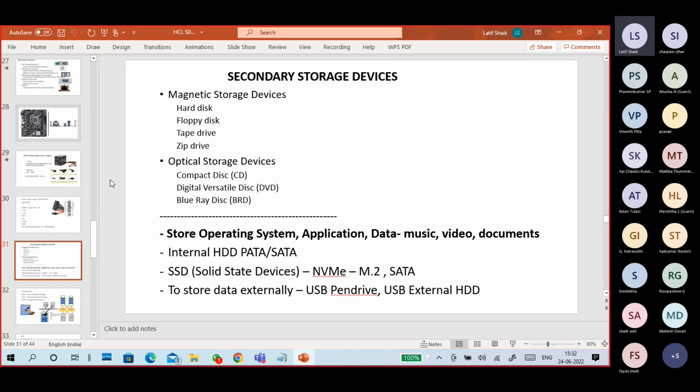Through light waves, we store the data into it. Once you store, it becomes read-only. That's why it is CD-ROM. ROM means read-only memory. Why? Because once you write data into the CD, you cannot erase it. It's not meant for read-write kind of stuff. It is store once, read many times. So that is a CD, DVD.